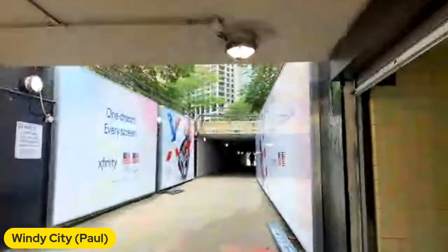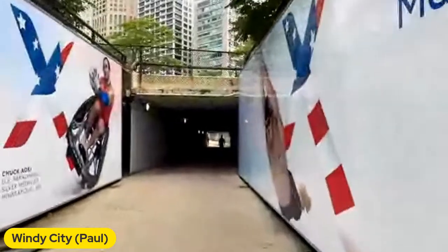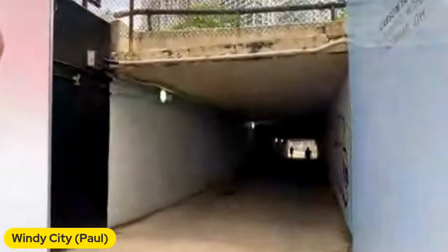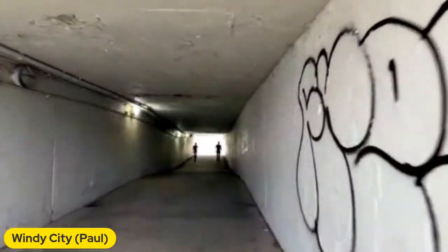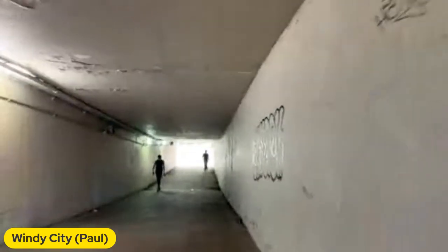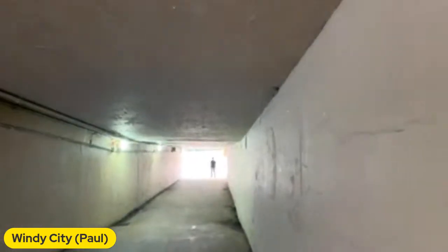We're going to go under Lakeshore Drive here. So, pro tip: if you ever need to go to the restroom, you've got restrooms right here. Public restrooms. We're now walking under the pedestrian underpass under Lakeshore Drive, and we will pop out at basically Michigan Avenue and Oak Street.